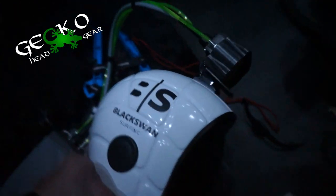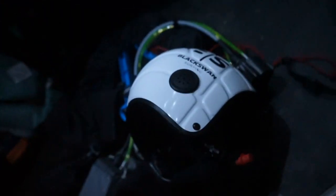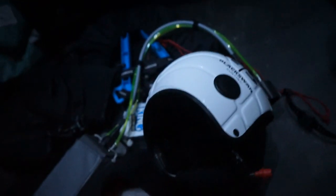Kit's all ready. Got my battery here. It's a good opportunity actually to give a shout out to Gecko Helmets. They hooked me up with this, their one surf helmet, and it's glow in the dark, which is awesome. Anyway, thanks to those guys. This is going to be the first use in anger. I've got another one of their helmets, but it's about 15 years old. Let's give it a go.